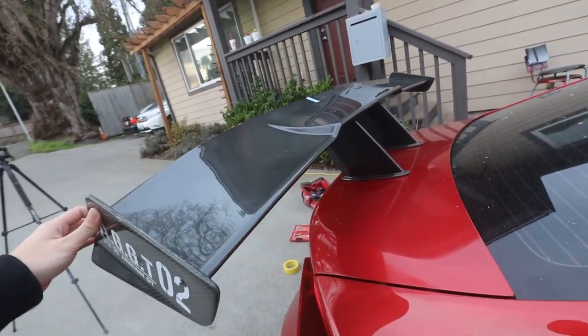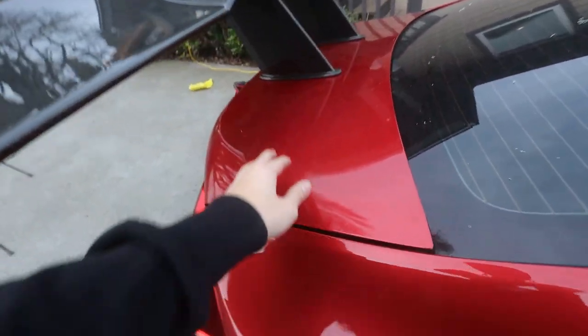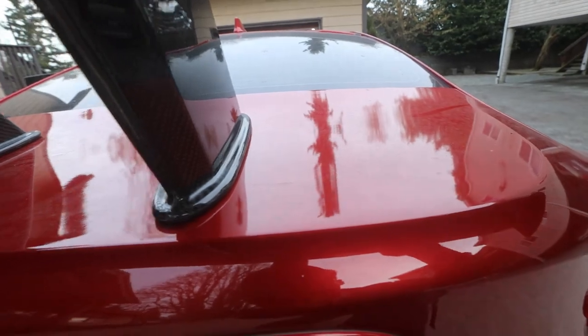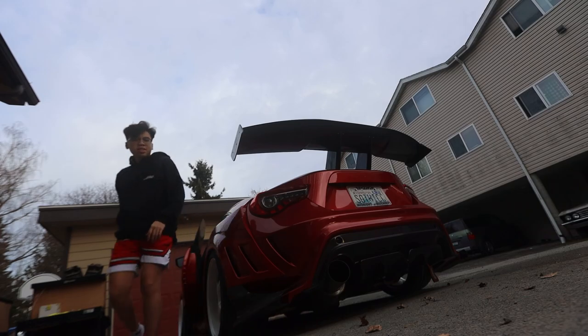But I'm a little concerned of how wobbly this is, because look at this. It kind of shakes, but I'm not sure if it's because of the wing or because of the soft trunk, because the FRS trunks are pretty flexible. Look at that. The trunk is moving itself. So hopefully this doesn't go flying off on the freeway. I'm gonna go ahead and test it out right now. We're gonna pull up to a location, film some cinematics, and give it a little test drive to see how she looks. Here's a little cold start for the boys. Fuck, this thing is loud.